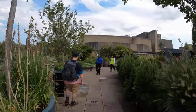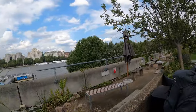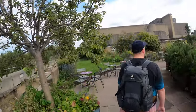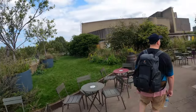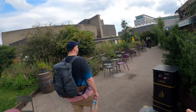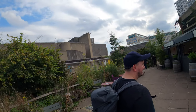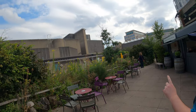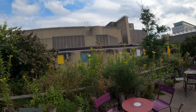Wow, lovely architecture up here. It's just amazing to think this is open to the public. So this is the National Theatre, isn't it, mate? I think it's still Hayward. Oh, Hayward, so it's still the Hayward Gallery or something. Nice. Lovely gardens.